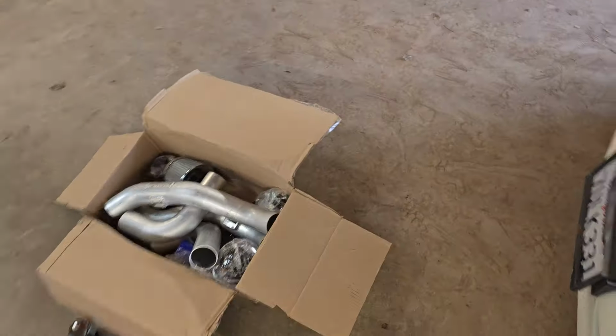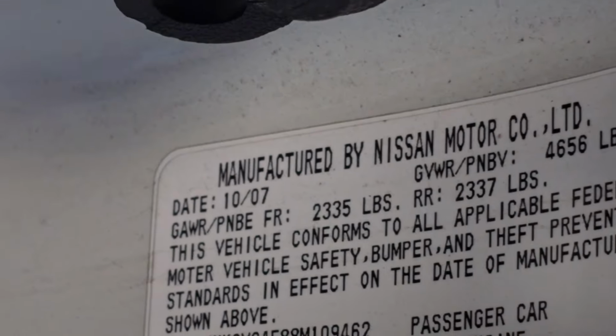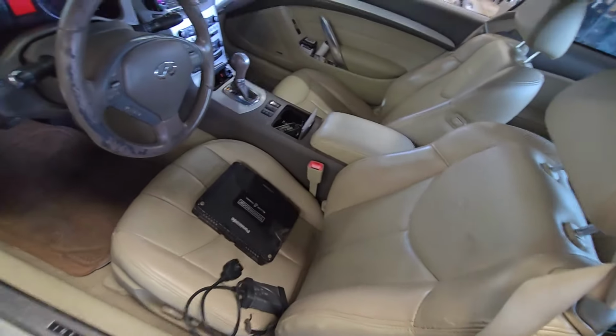Guys, I have an 08 G37 5-speed. He's going to get the UPT intakes. Again, as you can see, the date right there, 10/2007. So this is an early 08 model and it's going on Accutech.